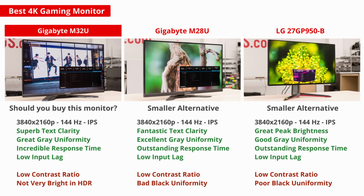However, if you have a PS5 and want a 4K gaming monitor that has the full bandwidth of HDMI 2.1 so that text in game menus looks better, then check out the LG 27GP950-B. At 27 inches, it's smaller than both the Gigabyte M32U and M28U, but that means it has even higher pixel density. You get the same excellent gaming features like a fast response time, low input lag, and a 144 Hz panel with VRR support. Sadly, the stand on the LG isn't very versatile, so it's hard to place in an ideal viewing position.